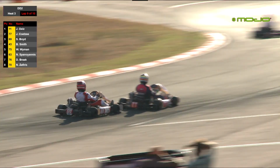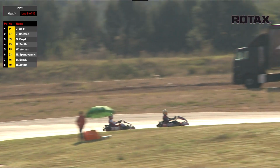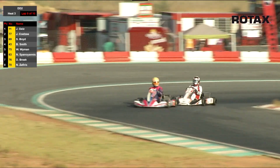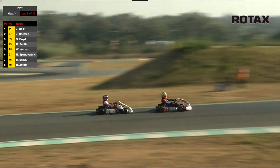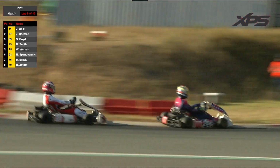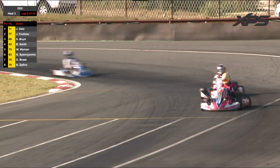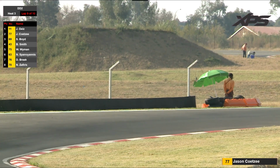So it looks like he should be in a position to actually overtake, with Jason Kutsia losing some of the pace. I mean, look how close Boyd is able to get to him. I think Jason might have to open the door at some point if they want to get closer to Ools. But at this point, it's lap 9 of 10. In Boyd's mind, he just wants to leave it maybe to the last corner.